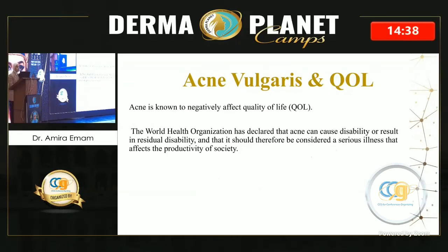Acne is known to negatively affect quality of life. The World Health Organization, WHO, declared that acne can cause disability or result in residual disability, and it should therefore be considered a serious illness that affects the productivity of society.